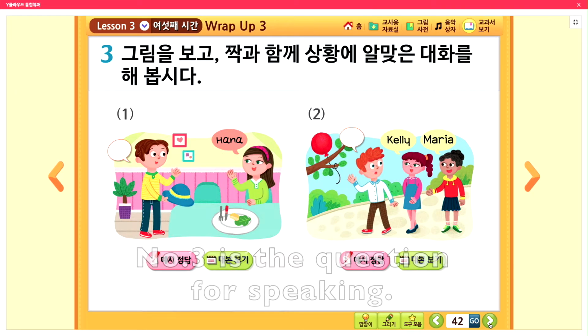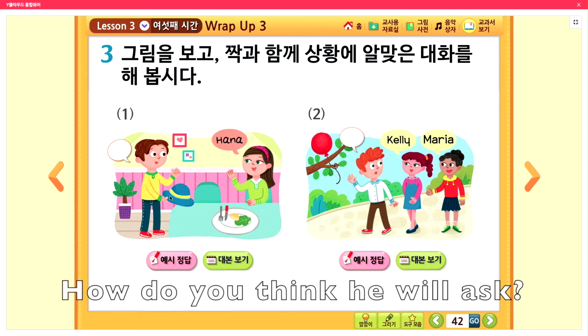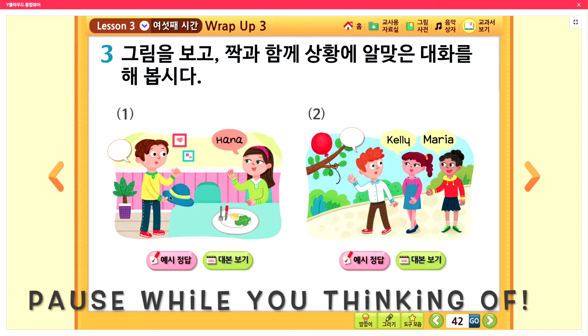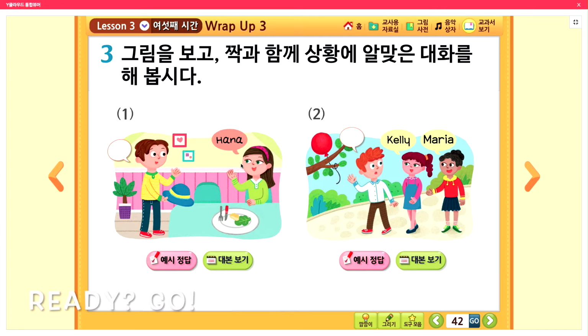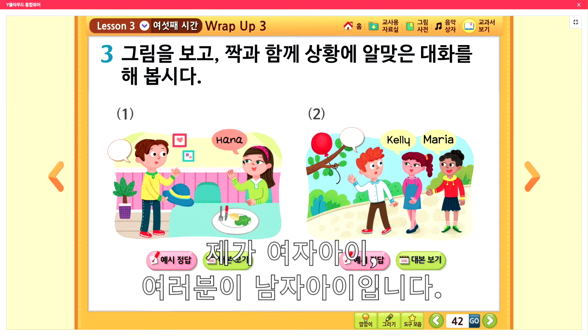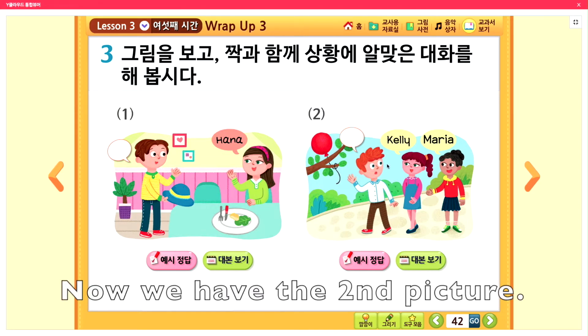Wrap up three. Number three is the question for speaking. Look at the first picture. A boy is asking about a hat on the table. How do you think he will ask? And what will the girl answer? Let's try. If you need some time to think, then press pause. I'll play the boy and you play the girl. Ready? Go. Whose hat is this? Okay, now let's switch the roles. I'll play the girl and you play the boy. Ready? Question. It's Hannah's. Good job.